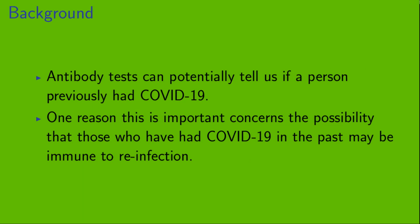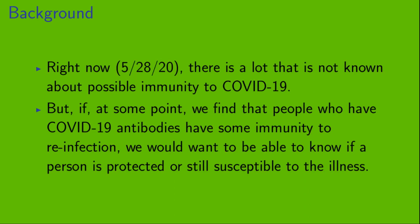So, antibody tests can potentially tell us if a person previously had COVID-19. One reason this is important concerns the possibility that those who have had COVID-19 in the past may be immune to reinfection. Right now, there is a lot that is not known about possible immunity to COVID-19. But if at some point we find that people who have COVID-19 antibodies have some immunity to reinfection, we would want to be able to know if a person is protected or still susceptible to the illness.